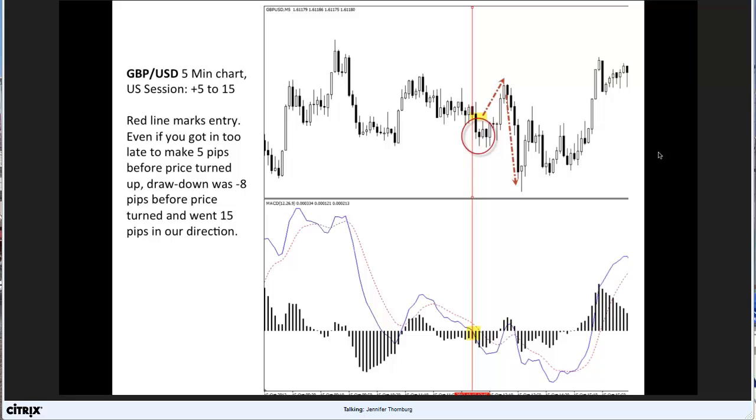And if you were a little bit late to the party, which is like me, it's like me to be 1 or 2 bars late to getting into a trade. That's just how I roll sometimes. Fashionably late on the entry. I just want to make sure I'm seeing enough momentum that I'm going to be happy to be in the hopper.